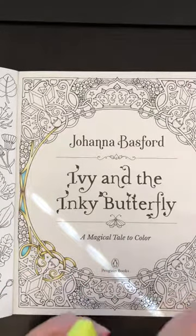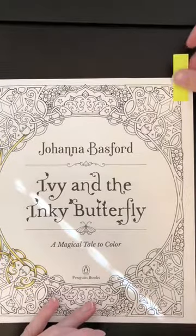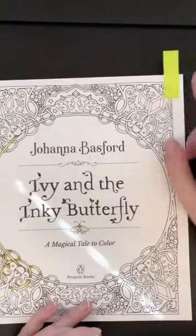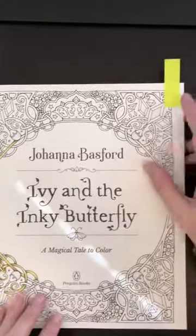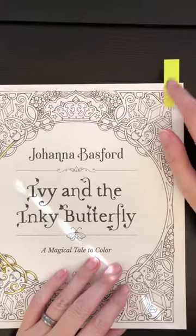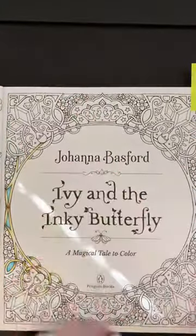My works in progress get a little flag. Completed gets a flag in the top left. Works in progress get a flag in the top right. Just how I roll. Because when I put it on the bookshelf, I can't see these, so I don't feel so bad. But I can see all the completed ones.